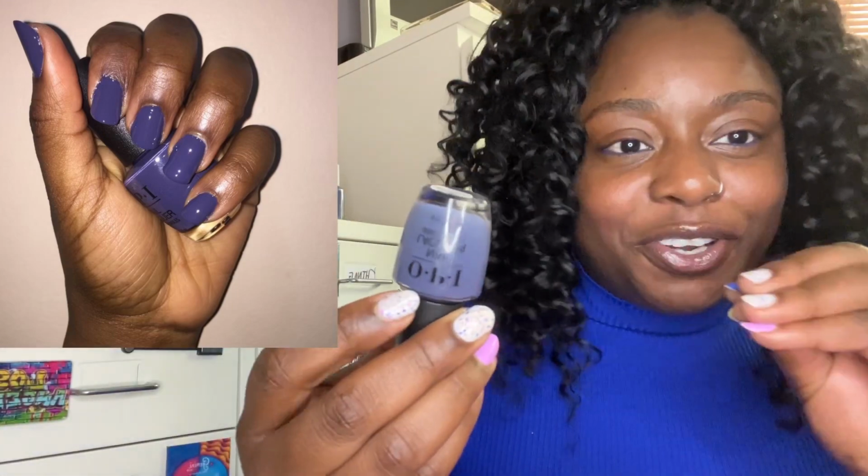The color kind of comes secondary to the formula. I like good formulas, what can I say? It kind of has this violety undertone to it, which makes it very unique on the nails. This is the thing about creams. I know they just look like a cream, but once they're on your nails, it transforms into something that you never thought a cream could do for your manicure. This one just does my nails so well in the fall time. It's definitely one that I grab for when I can open it.